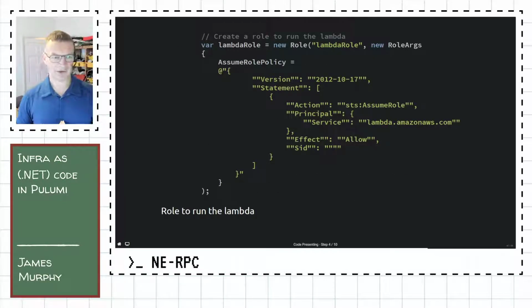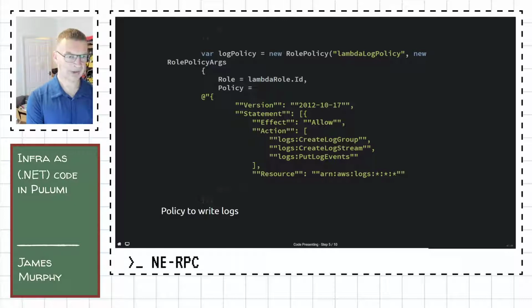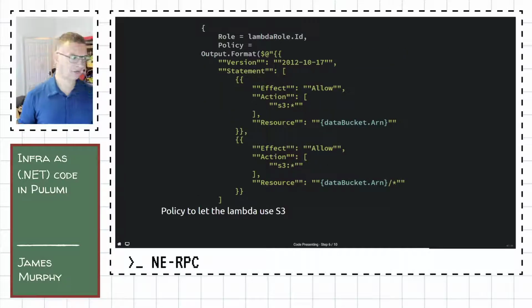Because we're playing in AWS land, we have to have roles and policies. These are hard, but this is the role that AWS requires to be able to run the Lambda at all. This is a policy that allows the Lambda function to write to CloudFormation logs. This is a bucket policy that allows the Lambda function to read and write from the S3 bucket that we've created. If we didn't do that, it would fail.